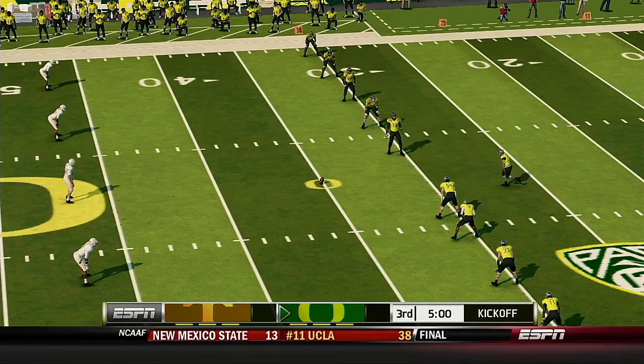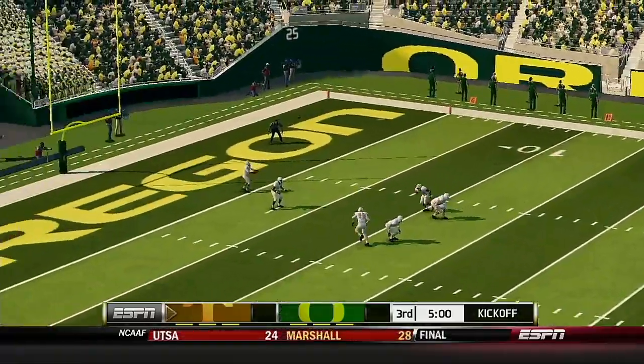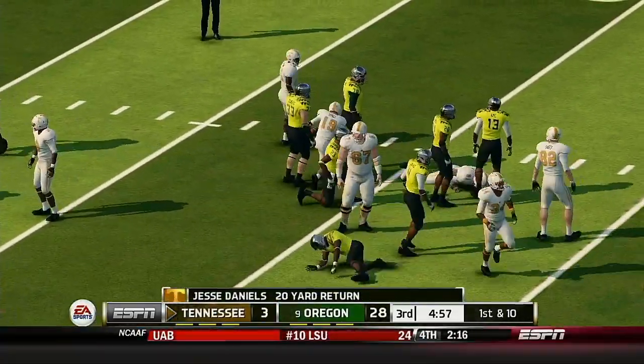All right, Reese and David, you guys just sit there in your easy chairs. Kirk and I have work to do here in this third quarter. Hopefully it's going to get better. Daniels from the one. They'll bring him down at the 19-yard line.